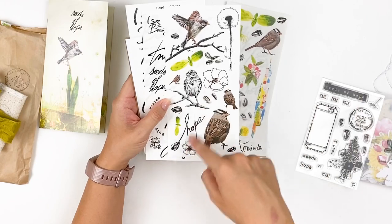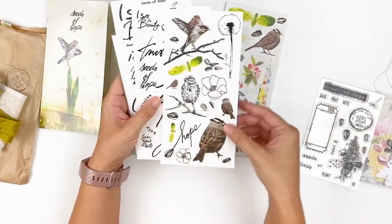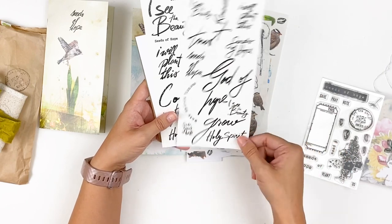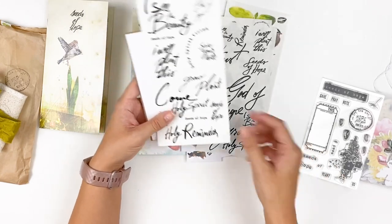So you're going to see her style of florals, her style of lettering and things like that, consistent throughout her kit. So you can mix and match. So again, just a whole bunch of phrases. This is clear sticker paper, and she does a mix of a type font and then her hand lettered font.